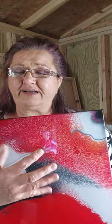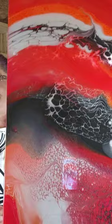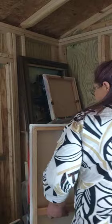It's shiny. It makes it real pretty. And it helps protect. Excuse me, my strap's falling. And it'll help protect the painting also, the varnish. So, you know, whatever you would want. Alrighty. That was painting number four.